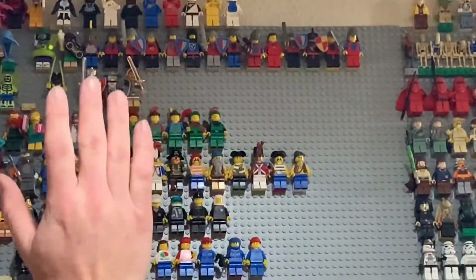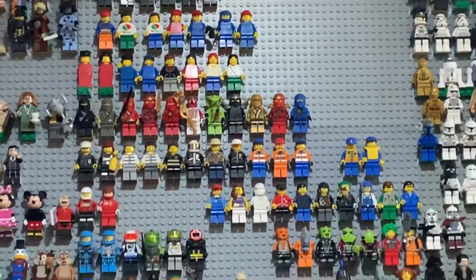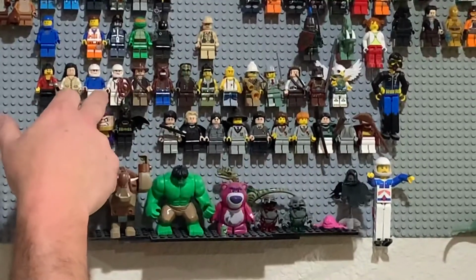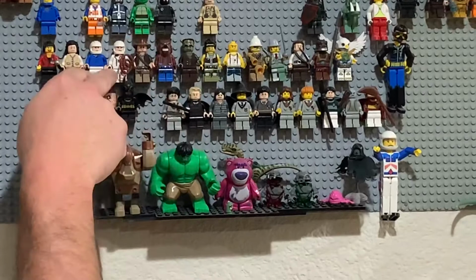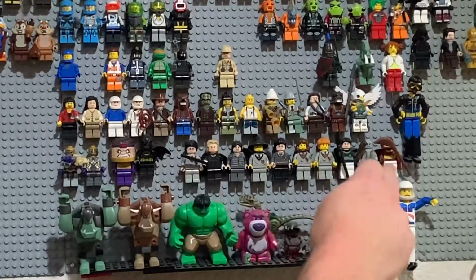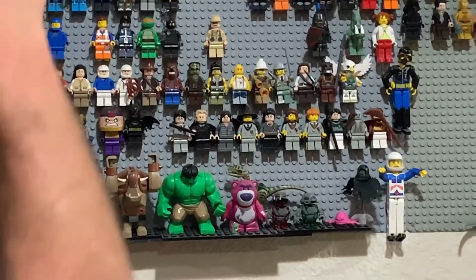And then this whole section is just old castle, city, police, just all through here. It's kind of a mixture. It needs to be organized a little bit more because I have like Ninja Turtle stuff here. Indiana Jones is sitting right there, and Speed Racer, and the monsters, they had a whole monsters series that they did, and then some more, and then Harry Potter sets. So I need to kind of organize it a little bit more.